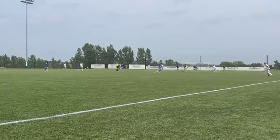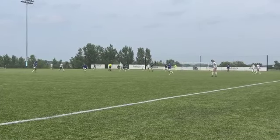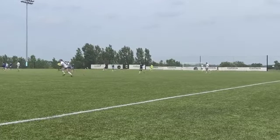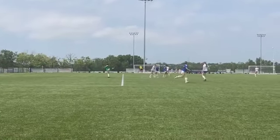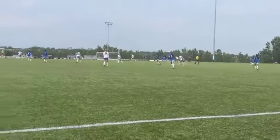Passes. We're in the middle of the field, trying to get through. Looks like there's a layup. Oh, thanks, Brad. I'll check those out.